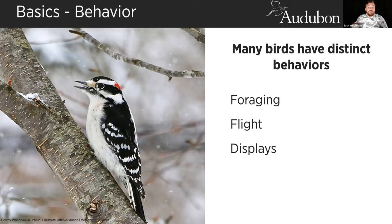So consider birds. Some birds feed or forage in a certain way. They fly in a certain way. Some birds give crazy displays like turkeys or sage grouse or prairie chickens. Consider all of these behaviors, okay? It's an important part of context. And a lot of times, a very distinct behavior can help you find an identification that much faster. I mean, just lickety-split, you'll have that identification, okay?